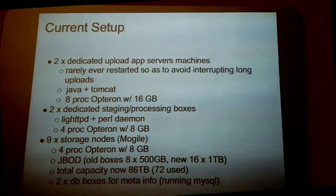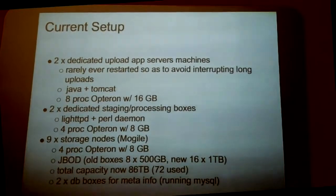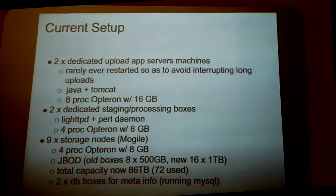All right, so the hardware stuff I can fly through pretty quick. These are mostly just cheapo commodity boxes. We made a decision a long time ago to be Opteron based. I don't remember why, but that's what we do.